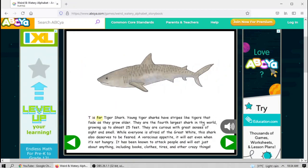T is for tiger shark. Young tiger sharks have stripes like tigers that fade as they grow older. They are the fourth largest shark in the world, growing up to almost 25 feet. They are curious, with great senses of sight and smell.